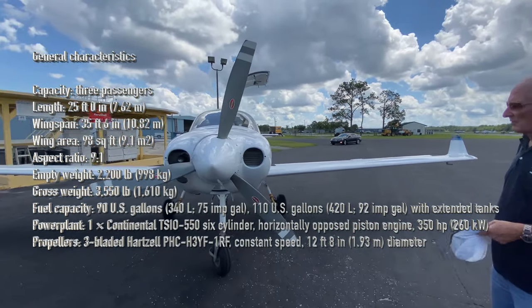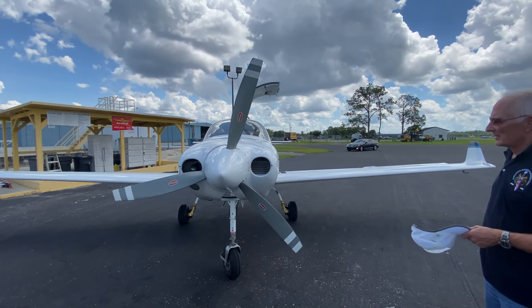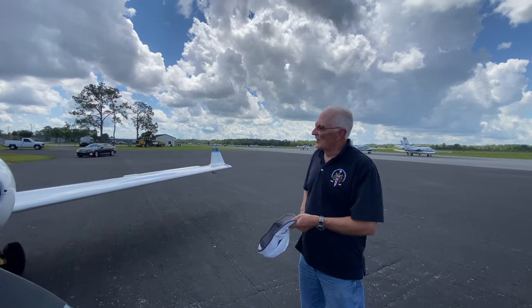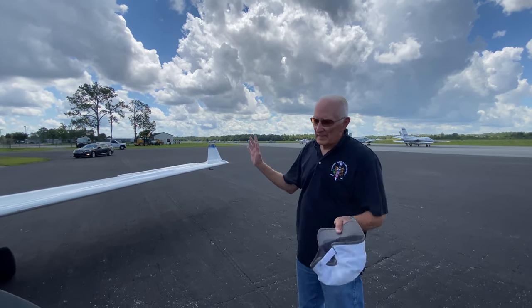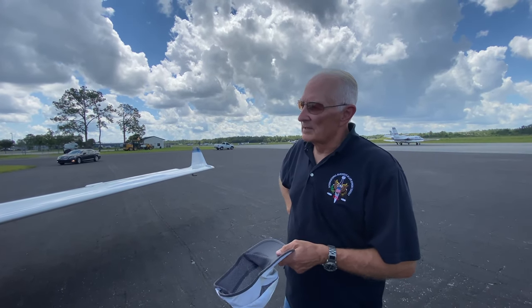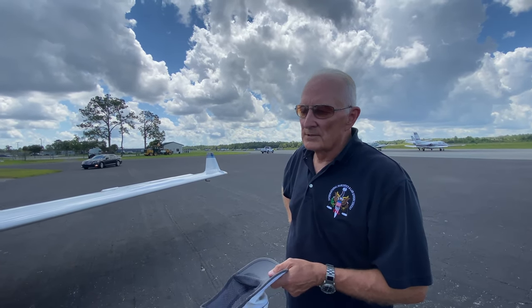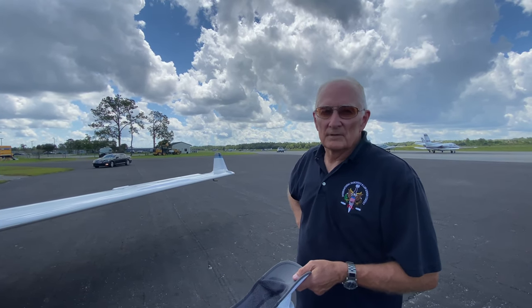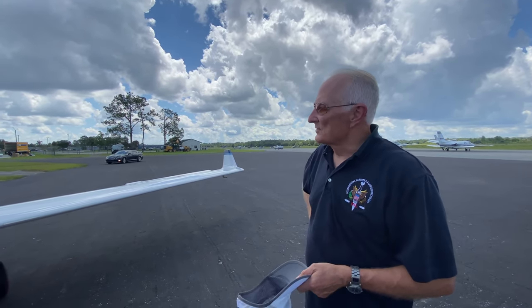I've had fun flying it all over the map, from California to Maine to New York to Michigan to wherever. The longest I've ever flown it, keeping in mind my bladder capacity issues, nonstop is from northern Florida to Salina, Kansas, because I always like to land with at least an hour of fuel left in reserves in the tank, so that's just me.